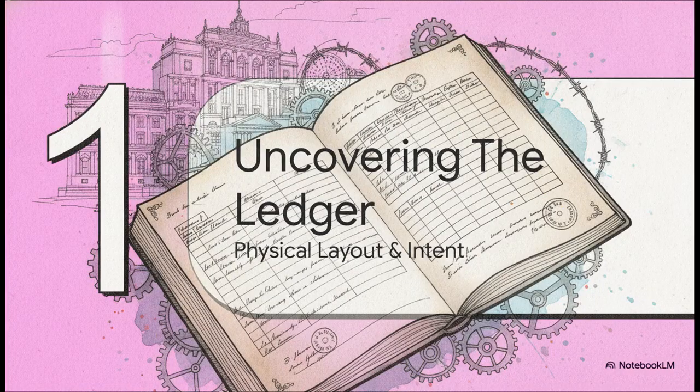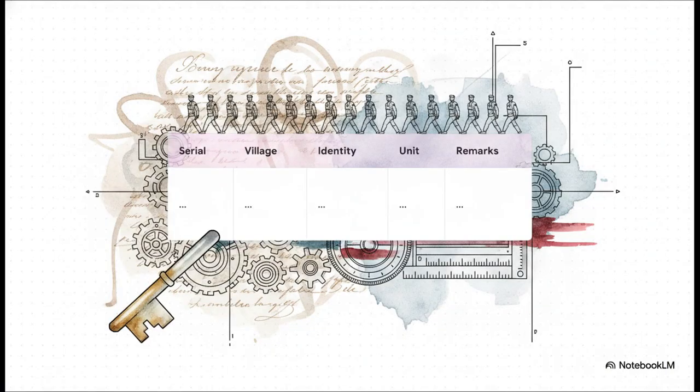Section 1. Uncovering the Ledger. Physical Layout and Intent. To really grasp the lives trapped in these pages, we've got to look at the architecture of the book itself. We've taken that incredibly faded, century-old cursive and translated it into a clear digital table. Think of this as the master key to reading the entire artifact. Every single man who entered this ledger was sorted into 5 strict columns: serial number, name of village, identity, which included their name, their father's name, and their caste, their unit, and finally, the remarks. Just think about the incredible standardization here. The British imperial military machine needed a way to process tens of thousands of individuals, essentially turning complex human lives into manageable rows of data.